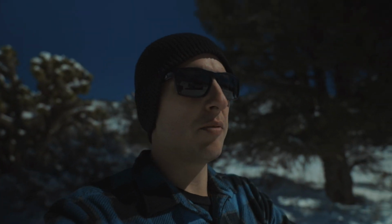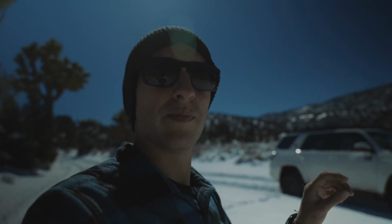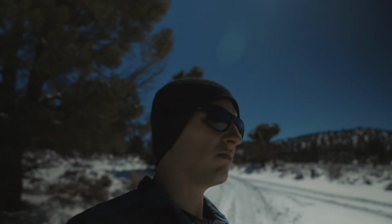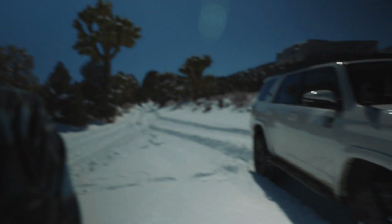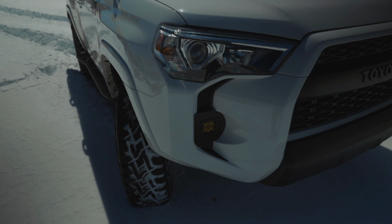But today I wanted to give you a little update on the truck and just show you some modifications that I've added if I haven't made a video on them. I think I've made a video on most of them, but there's a couple little things that I want to show you, and then also give you a little update on how the Kings are working and how I like them.